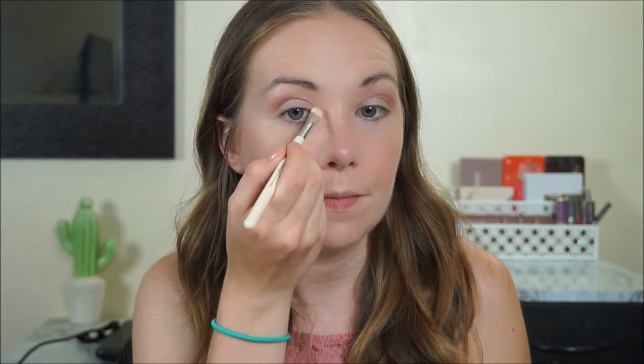Okay, so now that I've built that up to the intensity I wanted it at, I'm gonna go in with Cashew Chew and just put that all over the lid. I don't want to go with anything like too glittery on the lids. Like I said, just keeping it natural. I'm just gonna go in with this matte shade and put that all over the lid. I'm actually going to go back in with the Essence Pure Nude highlighter, and I'm going to use that as my inner corner highlight and my brow bone highlight.